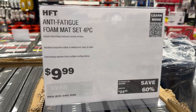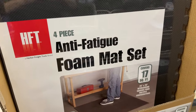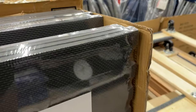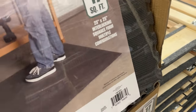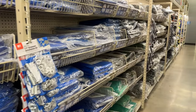Next, we saw these large foam tiles for $9.99, which are awesome to add to the floor of your tent, making it way more comfortable to walk, kneel, or sit, by adding a layer of protection from any rocks or sticks that may be on the hard ground. This four-pack covers 17 square feet and has interlocking squares, so you can arrange them in the best shape to fit your tent. Then we came across an entire wall of tarps.